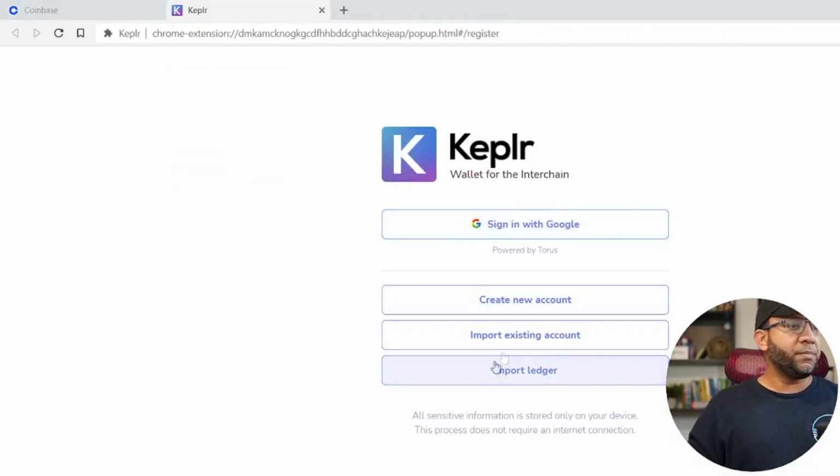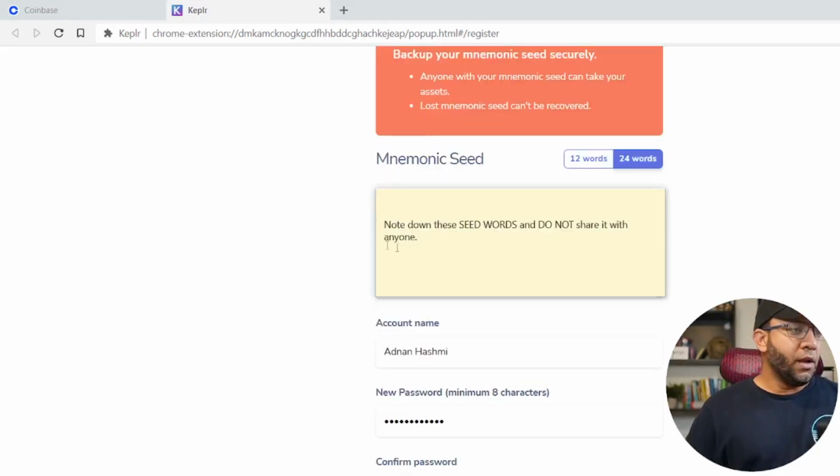And on this page, click on create new account. I'm hiding my seed words. Make sure that you don't share these seed words with anyone. Whoever gets access to these seed words can get access to your tokens. Put a name and put your password.